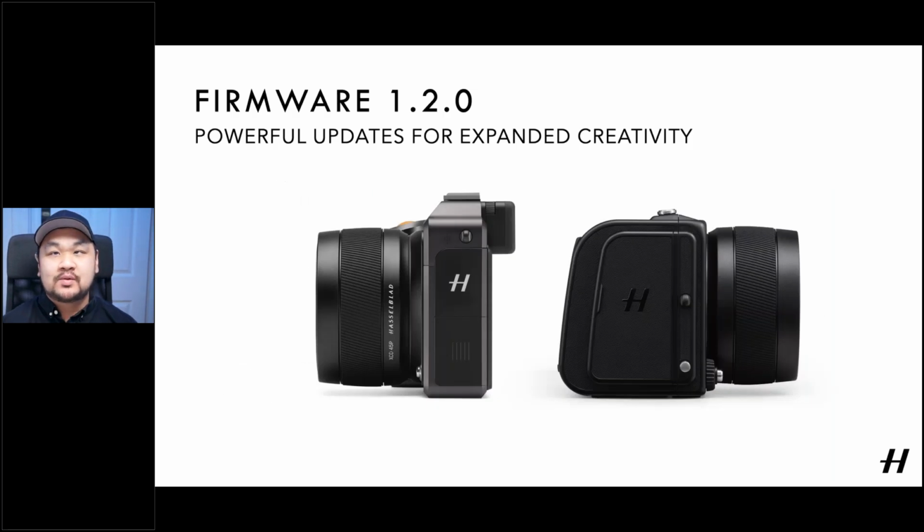So let's wrap things up with a short summary. Firstly, camera firmware 1.2.0 for the X1D II 50C and 907X Special Edition, really expanding your creative toolset with beautiful medium format 2.7K video, adding in features like focus bracketing for all XCD lenses, simplifying the capture of expansive depth. Improved white balance settings with more information in the graphical menu and the super intuitive white balance eyedropper tool, and convenient features like in-camera star ratings, saved to the image's metadata and saving you time in post-production and post-processing organization.